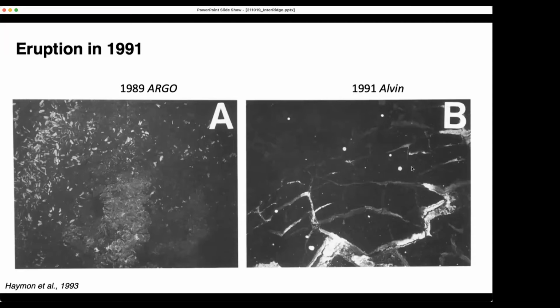by this glassy basalt lava flow, which at the time they thought was likely to have been in place just several days before. And you can see these white colored surfaces. These are microbial mats that immediately colonized that freshly deposited lava. And so we think that in 1991, we have this large eruption that repaved the seafloor in this area.